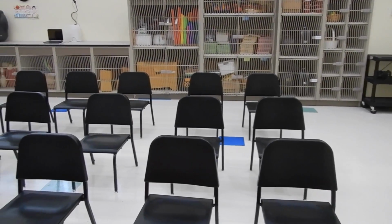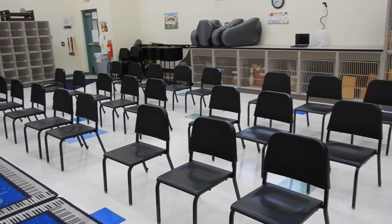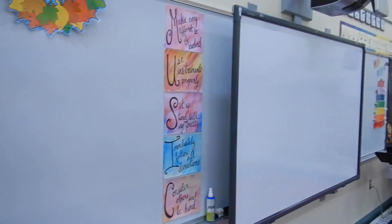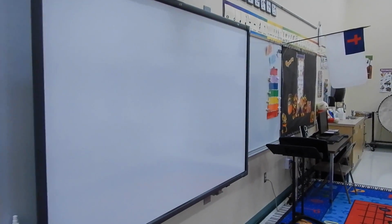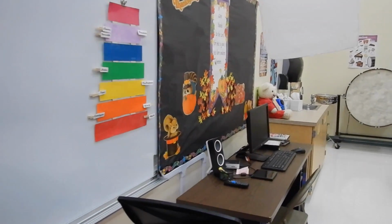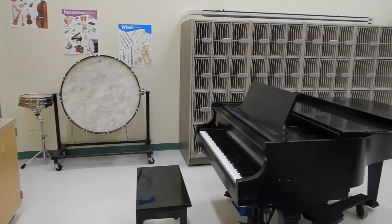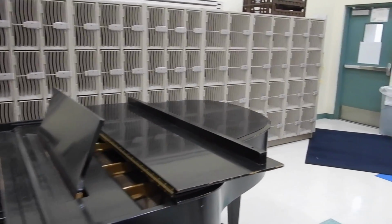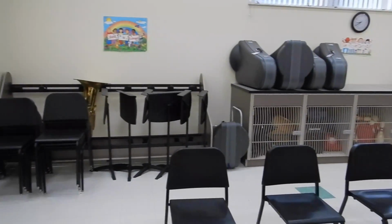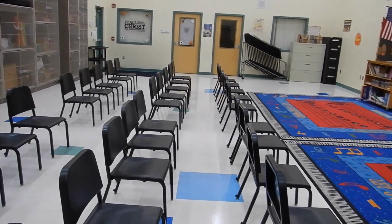This is the music room, and students have this special twice a week. They come in, and they wear their face shields and their masks while they're singing. She has a Promethean board, and her behavior management system is by class. When the class reaches the top of that colored chart, they get to play instruments. The kids have told me how much they love playing the instruments in music.